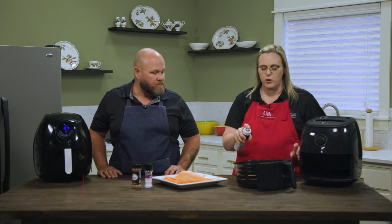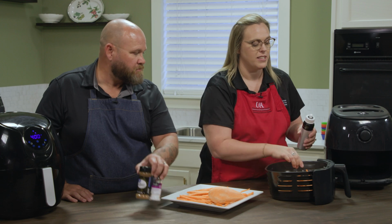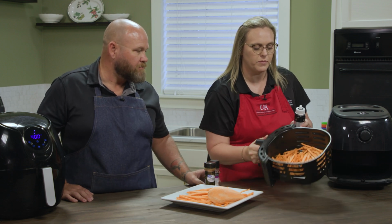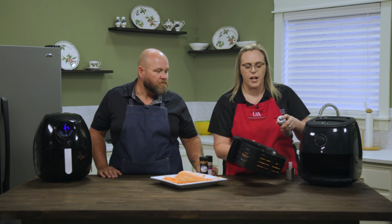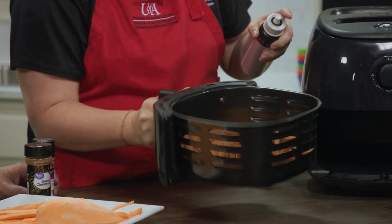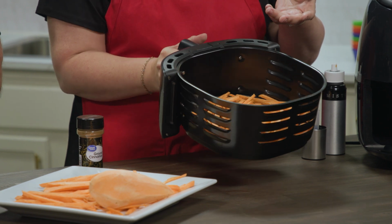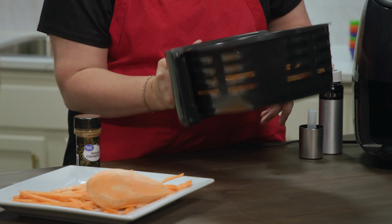So these little spray bottles, super inexpensive, and you just spray it on and it comes out like aerosolized. And then you just toss them around a little, spritz them a little more. That oil is going to help crisp them up a little bit and just give them a little color, some texture. And you don't want to overfill your basket. We're going to toss these halfway through cooking. So we could probably put a couple more in there. You don't want to overfill it because you want that air to be able to circulate.